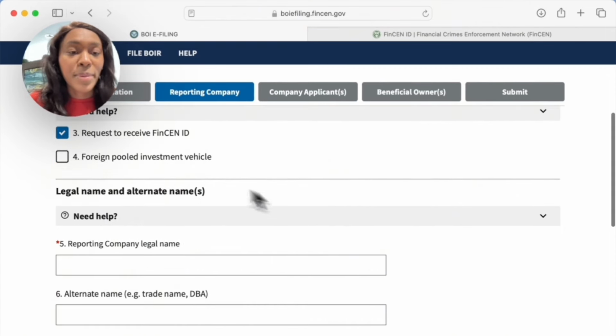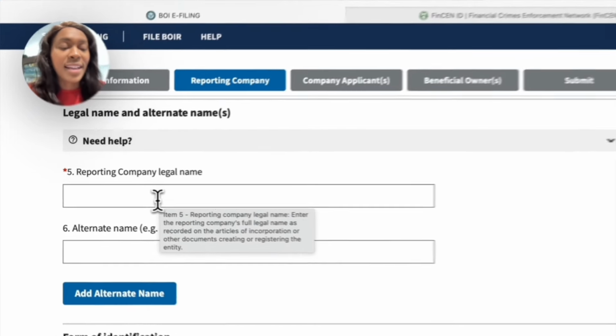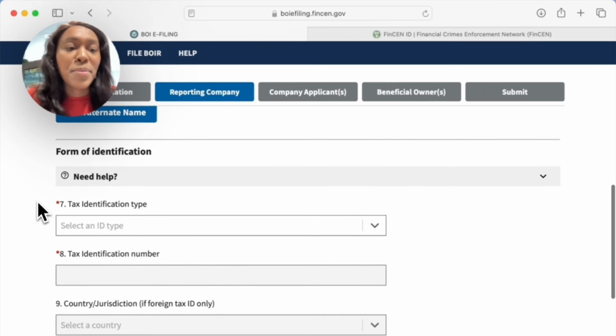So I'm not going to worry about that. And then it's going to ask for the reporting company legal name as well as any trade names and DBAs. So I'm going to type that in. Now that I've typed that information in, I'm going to scroll down and move on to form of identification.